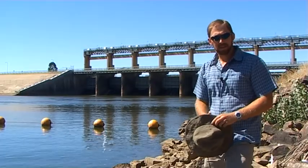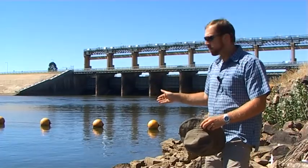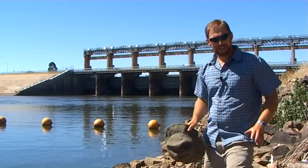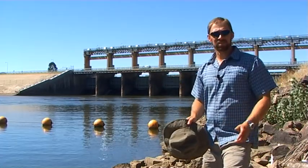I'm out at the Yarrawonga, and behind me there you can see the Yarrawonga Weir. And then behind that we have Lake Mulwala, which is a huge man-made water catchment area which is over 6,000 hectares in size.